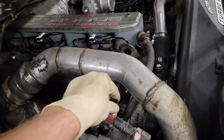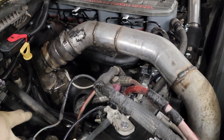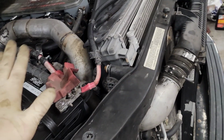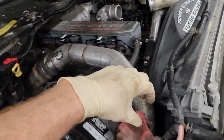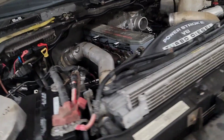Still dealing with AC lines. I haven't got all that stuff figured out yet. I've got to cut and modify one line, and then I need to replace these other lines that got stripped out. So that's still on the to-do list, but I can't really put on the intake air filter until I have the AC lines fixed, because they all run right there where the air filter stuff has to go.